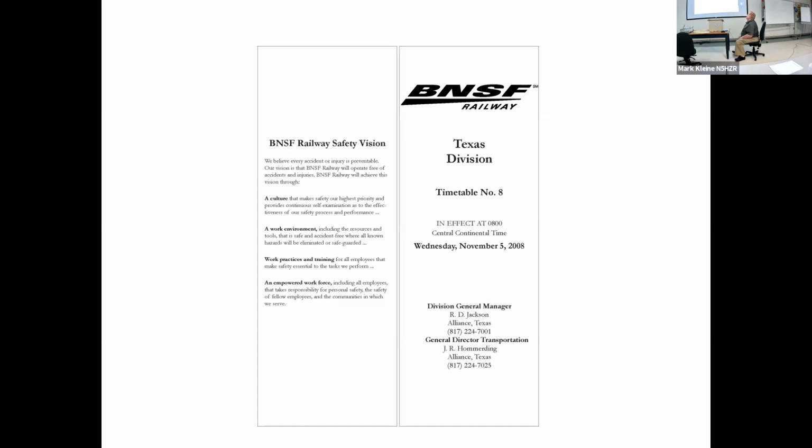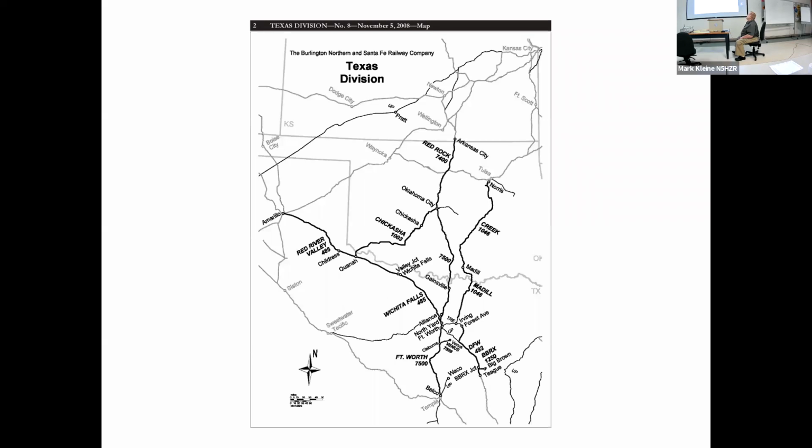Okay, slide. I want to take you right to the timetable. We're part of what BNSF calls the Texas Division, which is mostly Texas, Oklahoma, and southern Kansas. Within our division, the rail line that runs through Norman is the Red Rock subdivision, and you'll hear BNSF refer to the Red Rock subdivision. It goes from Arkansas City, Kansas to Gainesville, Texas. They do have a couple of other subdivisions. The Creek subdivision and the Medill subdivision go down through Tulsa, Ada, Medill, and on down through Sherman, Texas. Okay, slide.